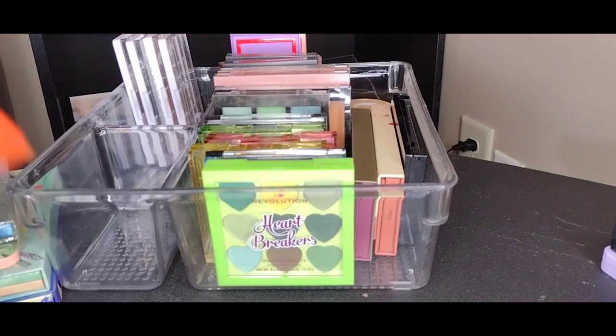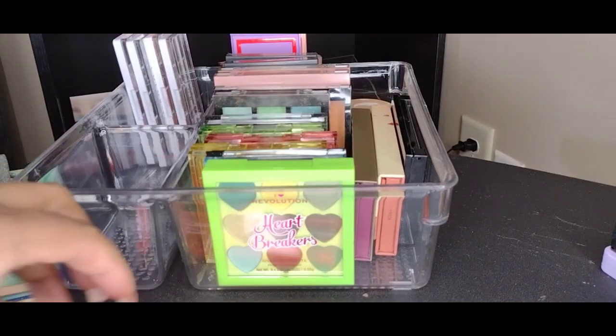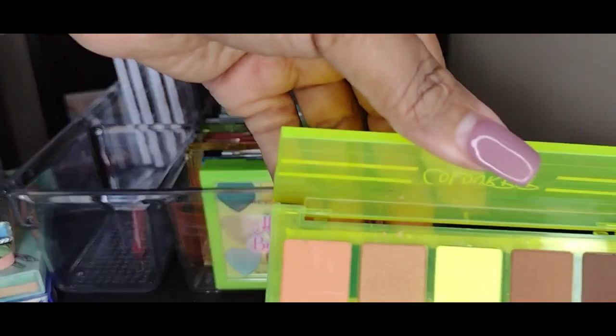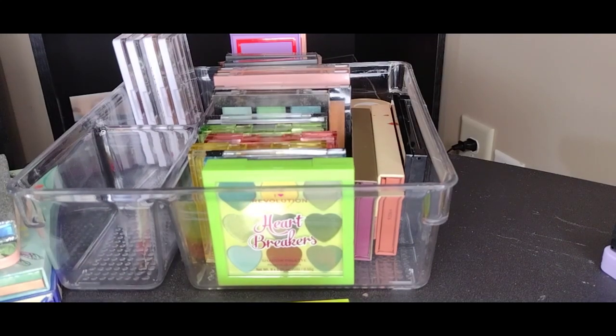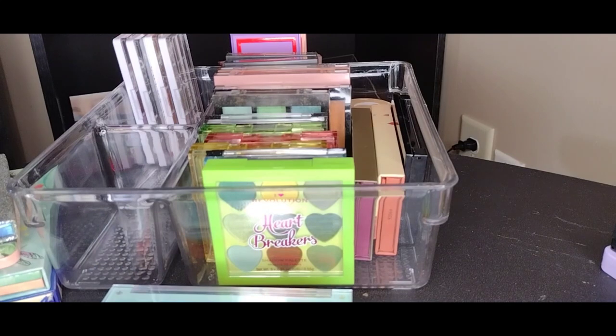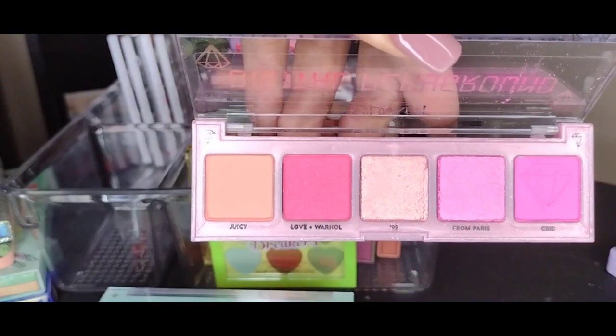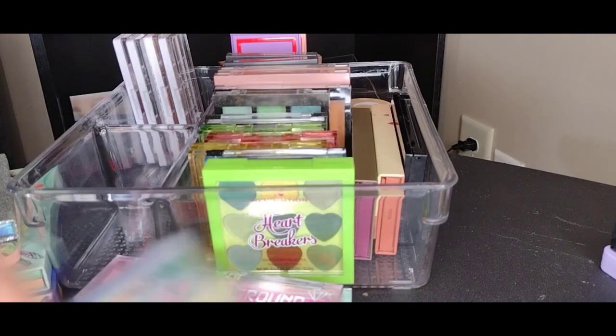Okay, these are some ColourPop palettes. These are from, I think the collection was Moon Haze. So it's just different palettes and different packaging, and the color story matches the actual packaging. Those two are Moon Haze, I know. This palette is Rumor Has It. This one is Digital Playground. And High Society.